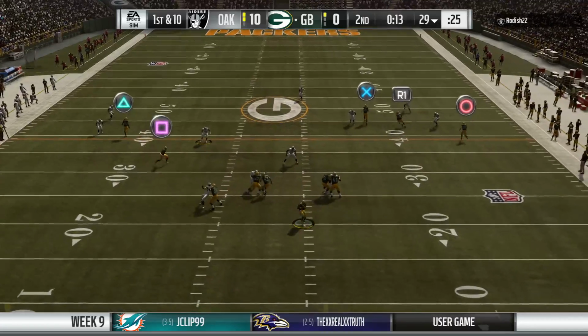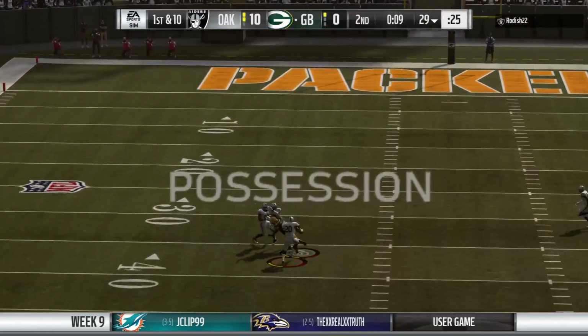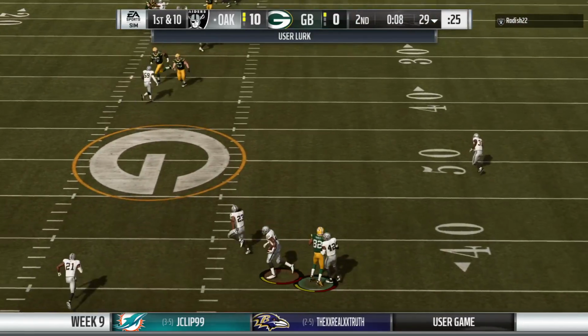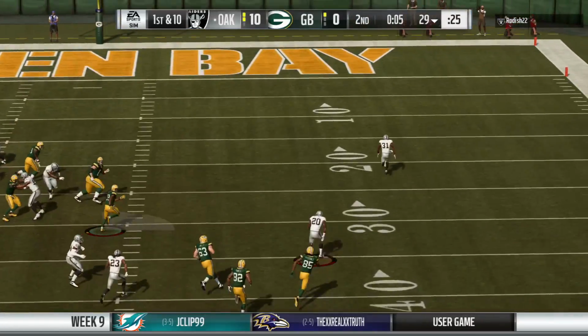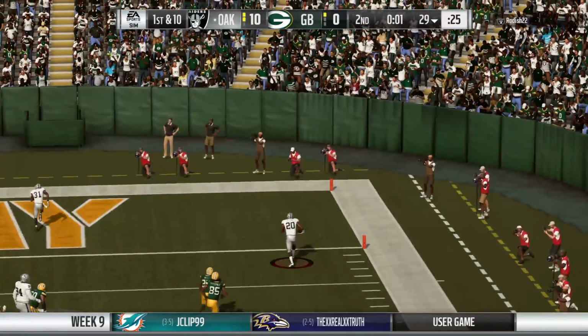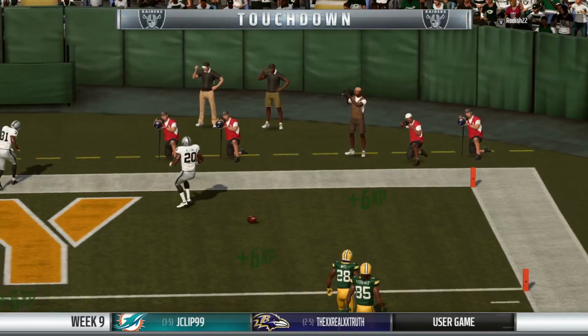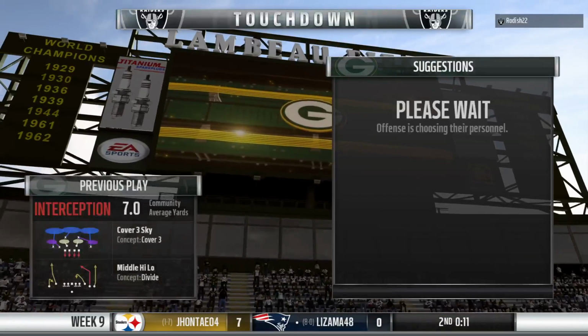They go back to the air here after the INT on the last drive. Now he's going to let it go deep back into a double team, and it's intercepted. Picked up by Obi Melifonwu, takes this one back into the end zone, and the Raider defense delivers a score.